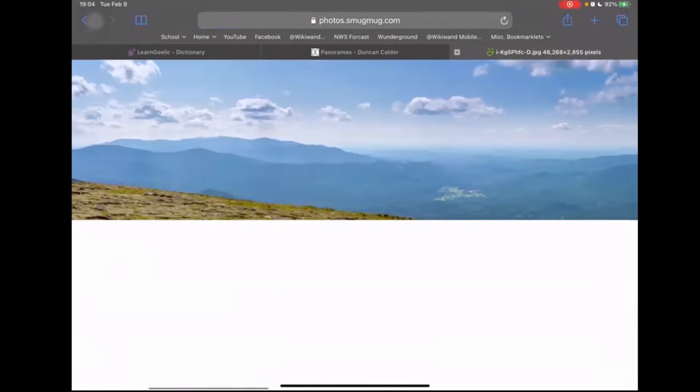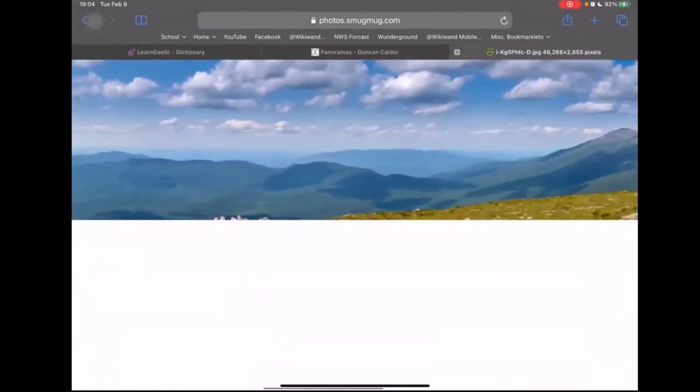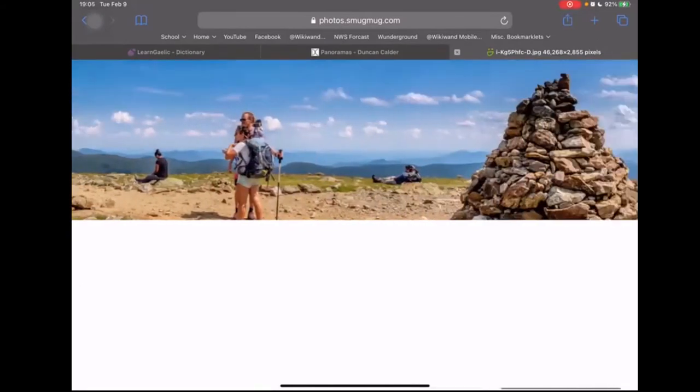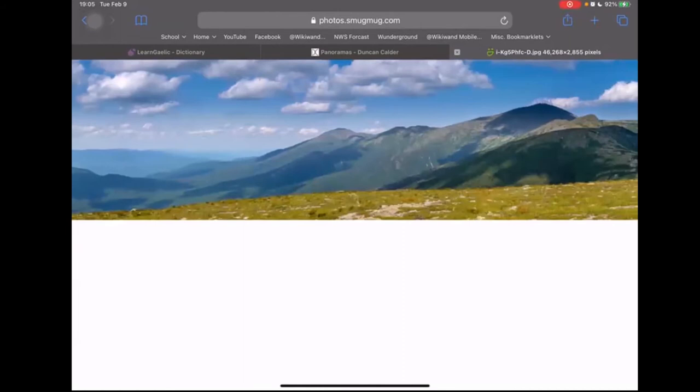So if you go through this entire thing, you see the mountains going off into the distance, and you see the clouds, and over here we have Mount Washington. That really represented my experience more than maybe just one photo. So that's a little trick you can do to use your phone to show what one photo or one description of the scene might not be able to show. Beautiful.